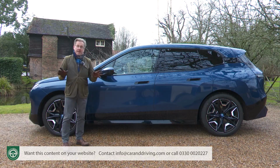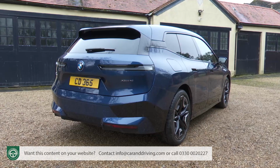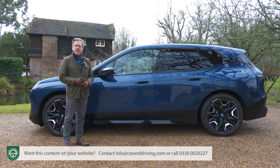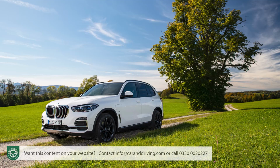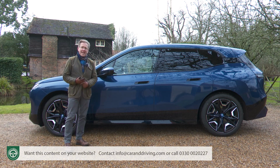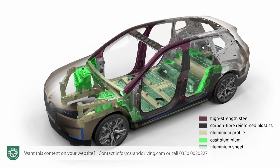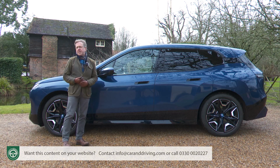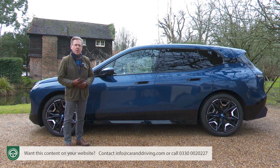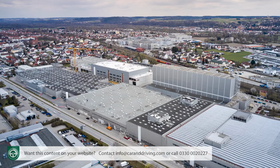It's certainly big, just under 5 metres long, around 2 metres wide and a fraction under 1.7 metres high. About the same size, in other words, as the company's X5, which BMW claims shares nothing with this car. It would help this contender's cause a great deal if that were true, and it had completely bespoke EV underpinnings. Unfortunately, it doesn't, sharing basically the same CLAR platform that undergirds the company's comparable combustion models, which enables the iX to run down the same German Dingolfing production line.